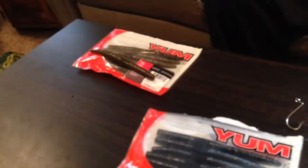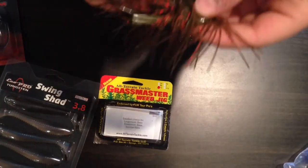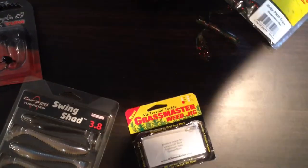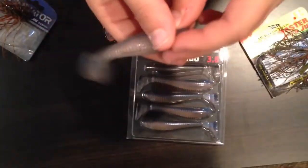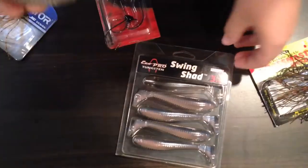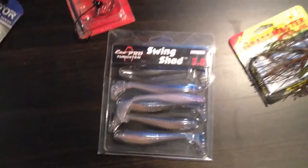And that's it. Okay, so I got these bobbers. They're 70 cents. Cheap. 79! I didn't even take them out. Grassmaster. What is it? Wee-jig. Looks pretty good. Zipperam. It's not that loud. It's kind of like a Kytec knockoff, basically. It's a pearl. Something like disco. Nah, it's like pearl something.